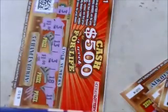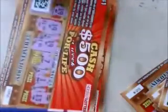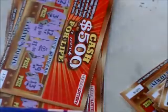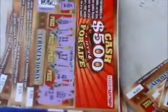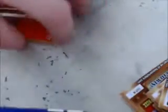Out of the $2 winners, we have, I think, that's one, that's two, that's three, four, five, six, seven, eight, nine, 10, 11, 12, 13, 14, 15, 16, 17, 18, 19, 20, and 21. So that's actually comparable, surprisingly.